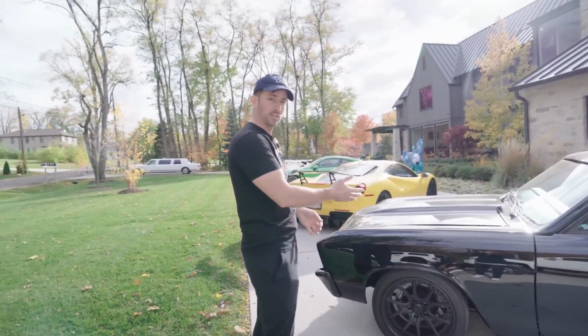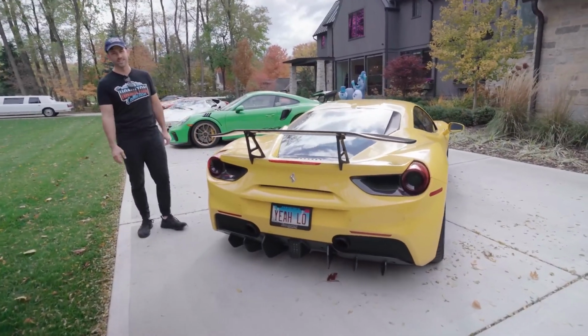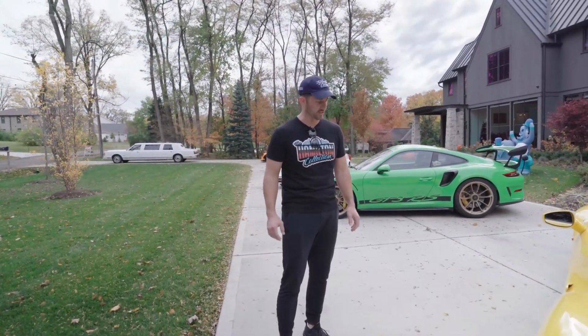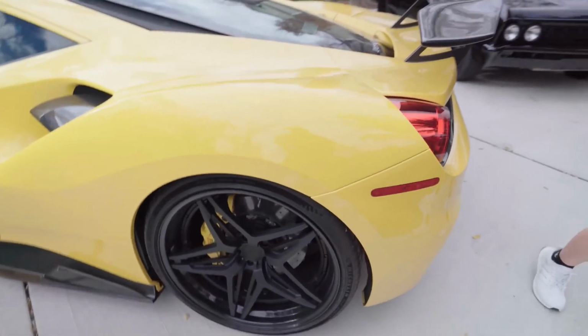and I absolutely love. In fact, I drove it here today. Old Smokey, the Ferrari 488 GTB. This thing has downpipes and exhaust. It is tuned, and I think it has the most tasteful wheels in the entire collection, with the Vorsteiner aero piece and body kit. Very clean car.